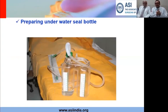Now, it's important that between the time I've given local and I give the next cut, you have all your things arranged here. As you can see, this is a ready-made kind of bottle that we use, but there are all kinds of bottles available, whichever one you choose. So first of all, a chest tube of proper size should be available there. I would always keep an extra chest tube spare by the side. By chance, if this was to fall or something was to happen, you should have a spare available.